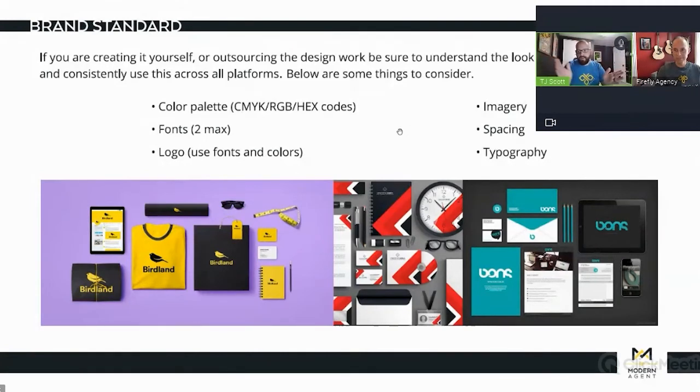They can vary in complexity. If you go to Nike or Apple, they probably have a book six inches thick on what to do with their design. It doesn't have to be that way. Fonts, your color palettes, your hex codes, those are going to be very important. It helps people whether they're creating a video or creating a business card for you. The big thing is make sure your logo, when you get it, uses those fonts and colors and doesn't deviate from that.